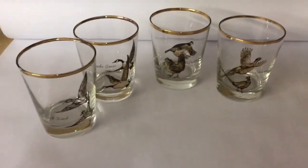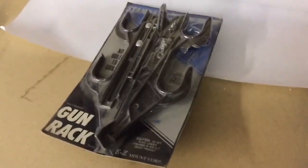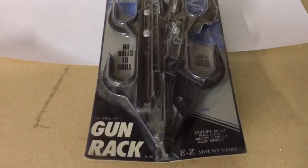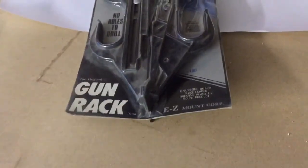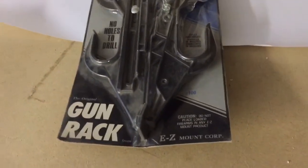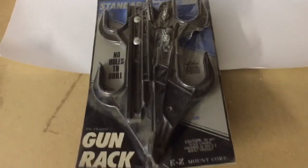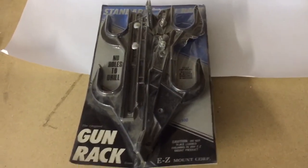This is one of those new items you see on a table at a garage sale, and I know people are always looking for a place to mount their guns in their trucks. And this is the original Easy Rack gun rack. I guess it installs a little molding around the back window of your pickup truck. Holds a couple of shotguns or rifles. This was $1 at the garage sale, and I sold it for $25.